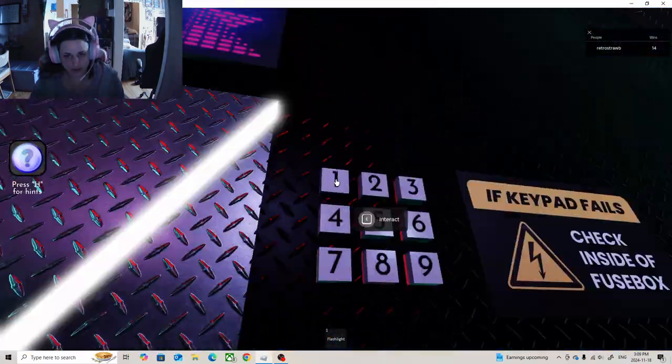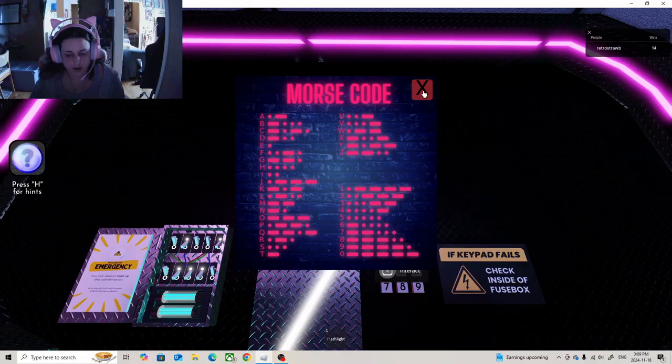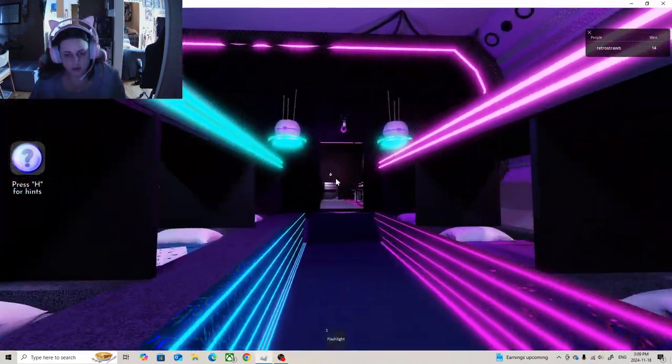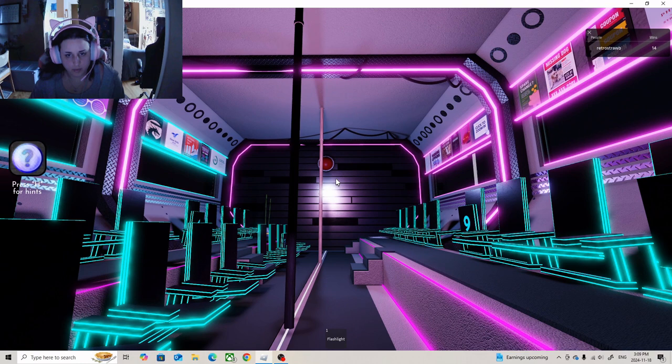Perfect. Now everything's turned back on. We can use the keypad, but in order to do that, we have Morse code. So in order to figure that out, you're actually going to come back to the first car again. This button up here will blink in Morse code. So remember, the long holds are dashes, and the fast blinking are dots.